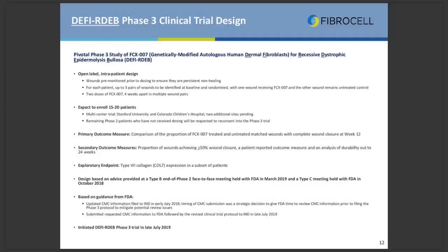So where we are is we've had our meeting back in April with FDA. We've revised all of our protocols and submitted them back in July. And then, as you can imagine, there's a lot of manufacturing and testing that has to be done to ensure it works and make sure it's reproducible. And a lot of that data was finalized and was submitted in July as well.